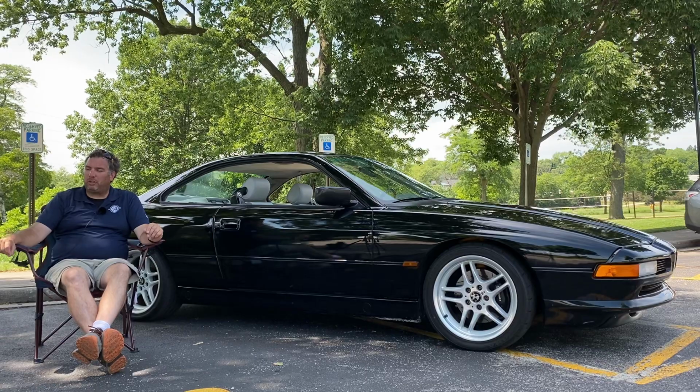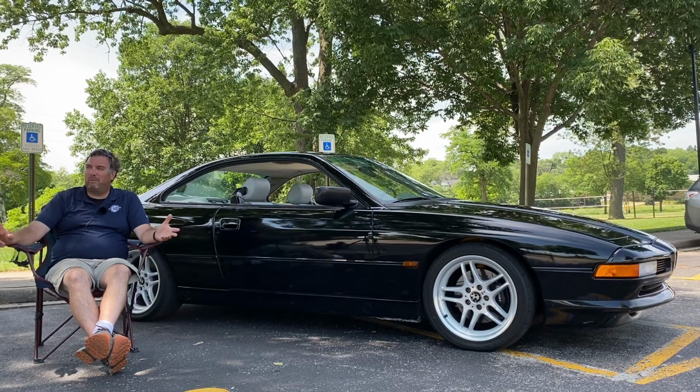I'm actually looking to move on to more of the BMW big coupes. I've got my eye on a couple of different E24s, 635 CSIs, so that kind of gets the lineage of it all. Get the 635, and then I also like a mid-2000s M6 with the V10 in it.